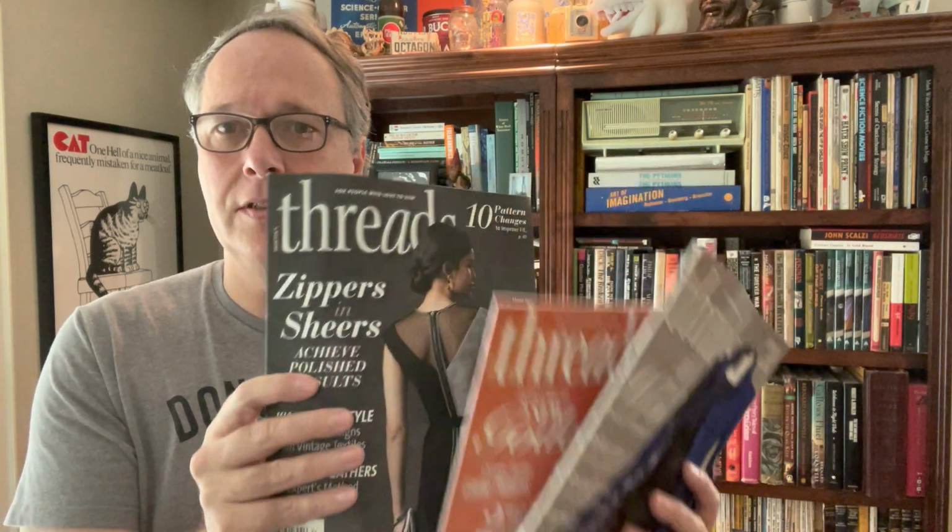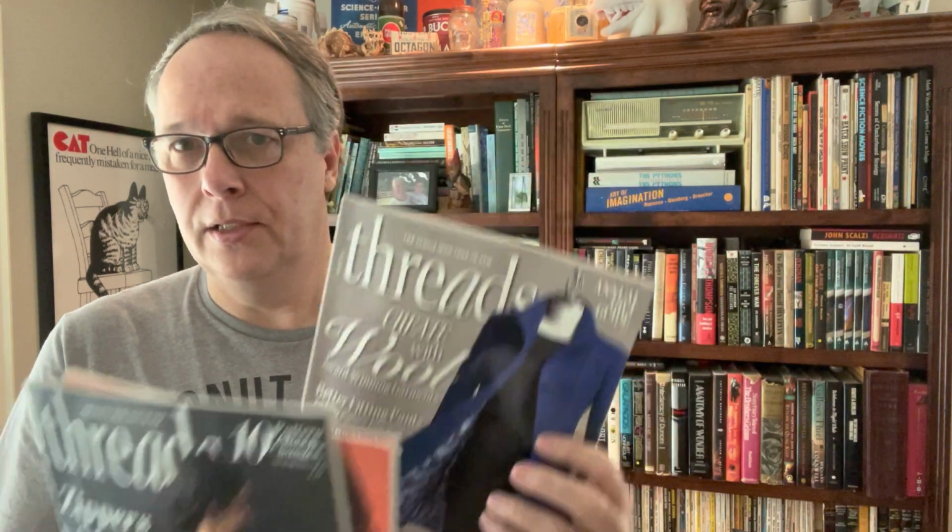Here's something I just picked up. Threads. It was 3 issues. I did pay 50 cents each for these, but these 3 issues will sell for 12 or 15 plus some shipping. It goes over fashion, some sewing. So again, a popular crafting type interest there.